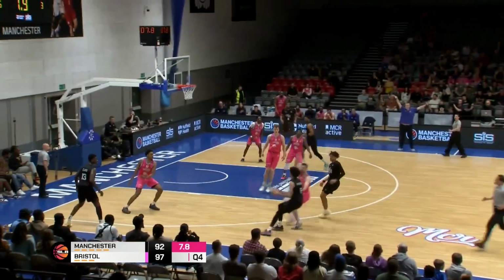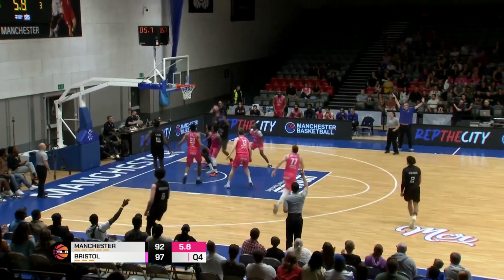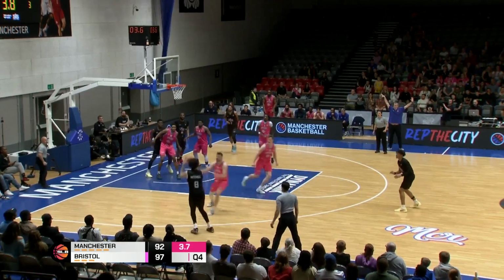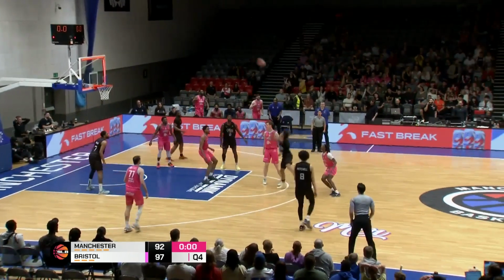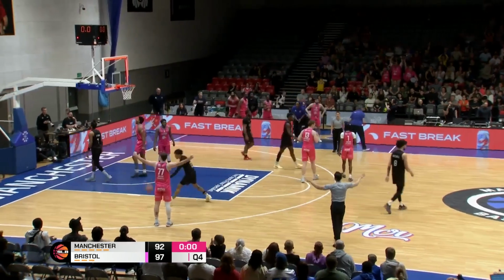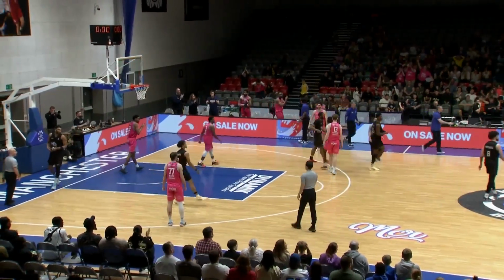Ashton Langford has it. Mitchell pulls up for 3. Too strong. Rebound back out to Mitchell. Mitchell's 3 bounces off. And it's going to be too late for Ashton Langford. And the Bristol Flyers edge it 97-90.